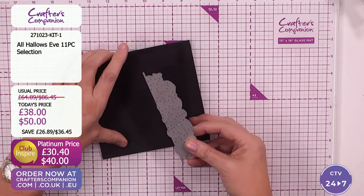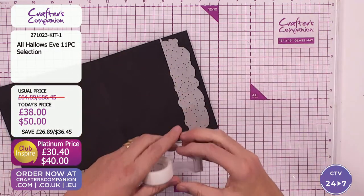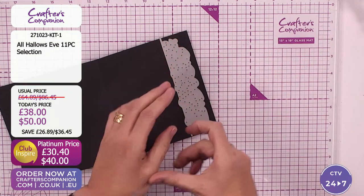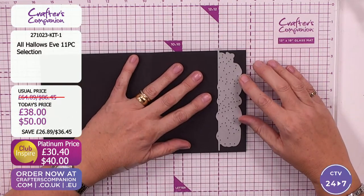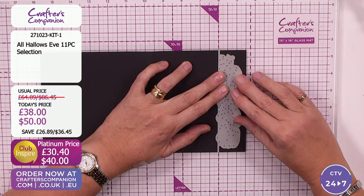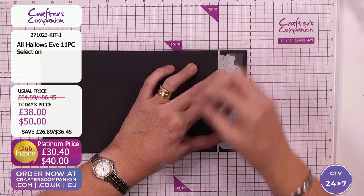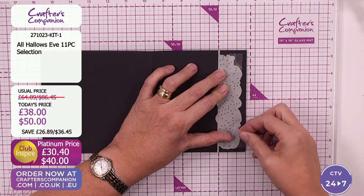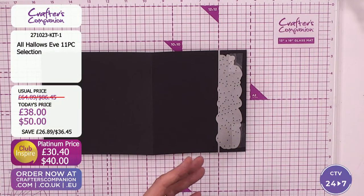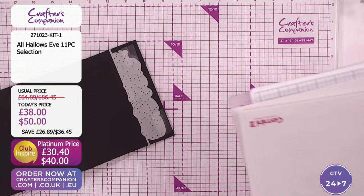So what I'm going to do is pop the pumpkin edge with the die cut edge to the outside edge of the card, and then I'm just going to marry it up. I'm going to use the grid on my craft mat to make sure it's reasonably straight. So if I just pop this onto the craft mat like so, I'm going to line it up, pick one of the lines on the mat, and literally line it up and tape it down. Now this would be a great one if you like paper piecing. I'm just thinking the black card here with maybe some of that gorgeous orange Centura Pearl behind it, or the orange cardstock from the festive pack, the fall pack.